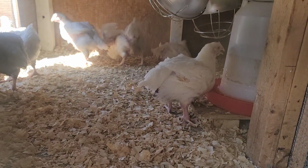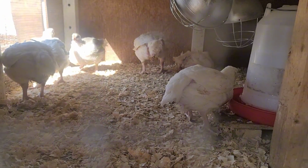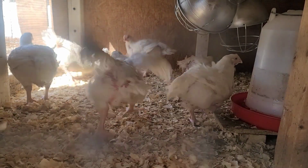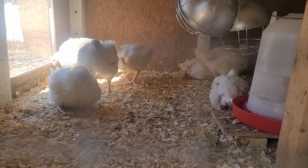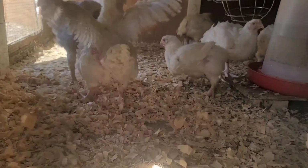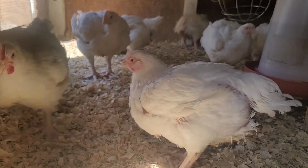Now for my layers, I do put at least 4 inches of either hay or leaves for my chickens. I put it really thick because I don't clean it out every day. I may turn it, but I don't clean and remove it every day. So for my layers, I would put a much thicker layer of bedding down.